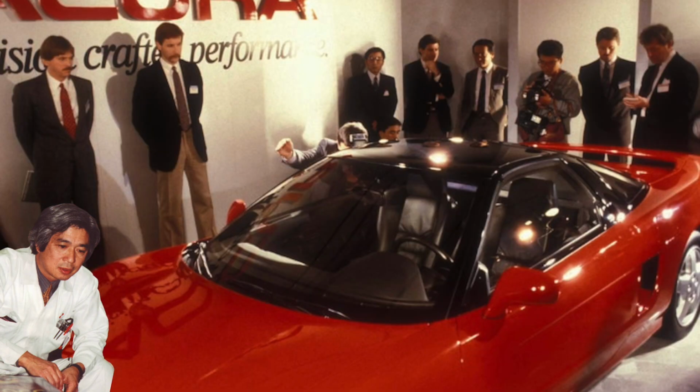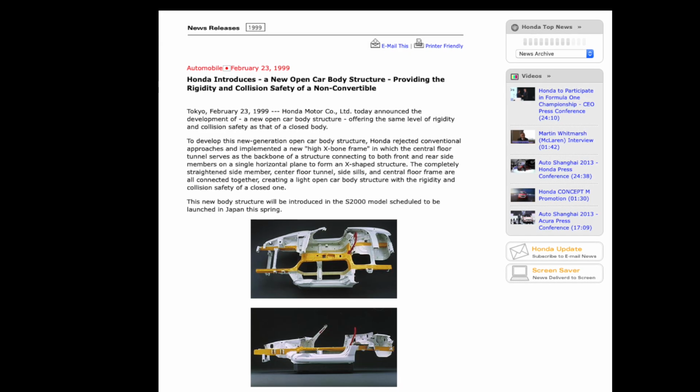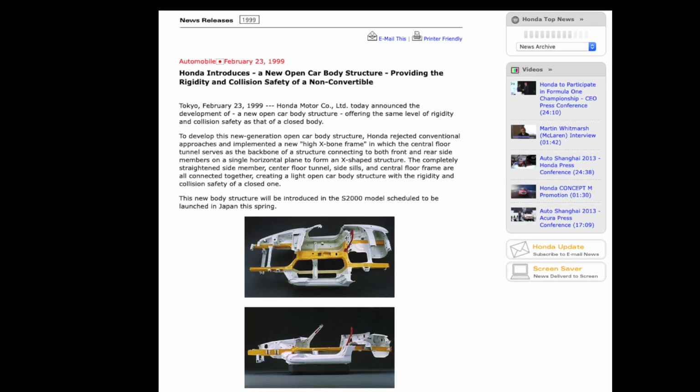Put in charge of development for the S2000 was a name that will sound familiar if you watched my NSX video. Chief Engineer Shigeru Uehara, who had been in charge of the NSX project and also brought us the Integra Type R, was put in charge once again for the S2000 project. The vehicle would be constructed on Honda's new X-body frame, which aimed to give the convertible coupe-like rigidity and stability.